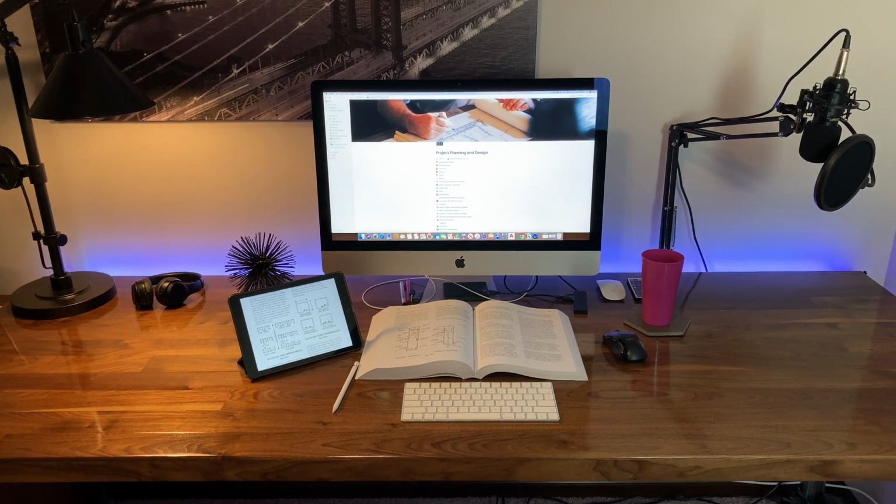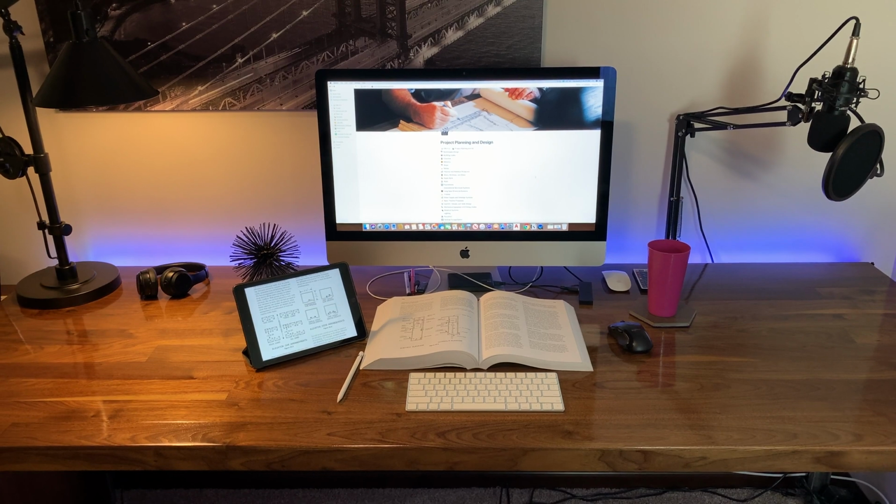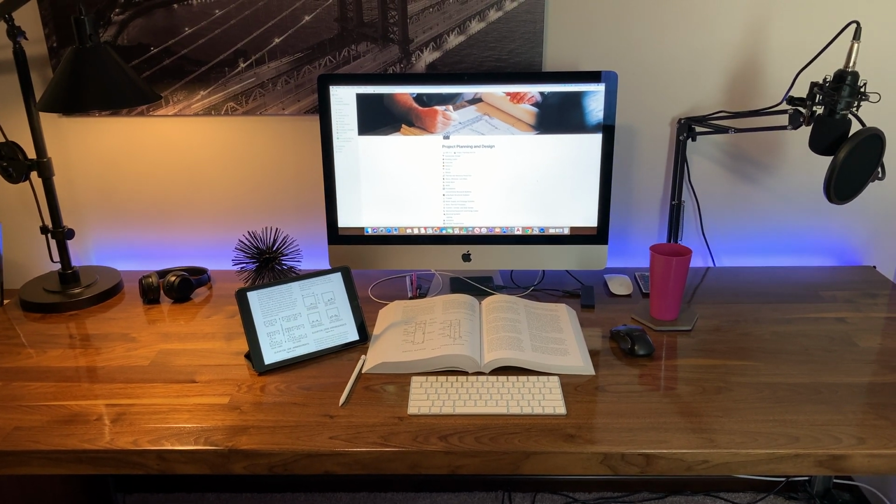So for me, this is going to be a pretty clean desk. I have all the tools and materials that I need for studying within arm's reach and nothing else that is going to be distracting to me. I find that with a clear desk in a quiet environment, these are really the biggest keys to success for me. So now that I have all the distractions out of the way, I can get to studying.